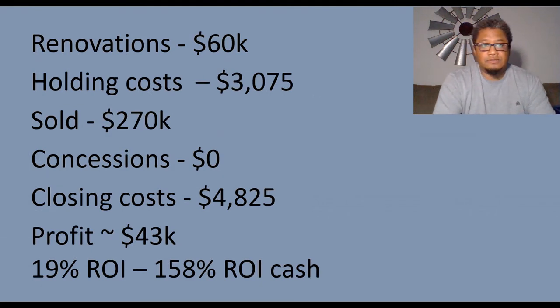And here's the rest of the numbers. So my renovation came out to be $60,000. Again, that was about $10,000 more than what I budgeted. And most of that was because the cost of wood was more than what we thought it would be when COVID did hit. My holding cost was a little bit more than what I expected, and it was two extra months. So I ended up spending $3,075 on holding costs, and that was the monthly mortgage payments for two additional months that I wasn't expecting. I sold this house for $270,000.